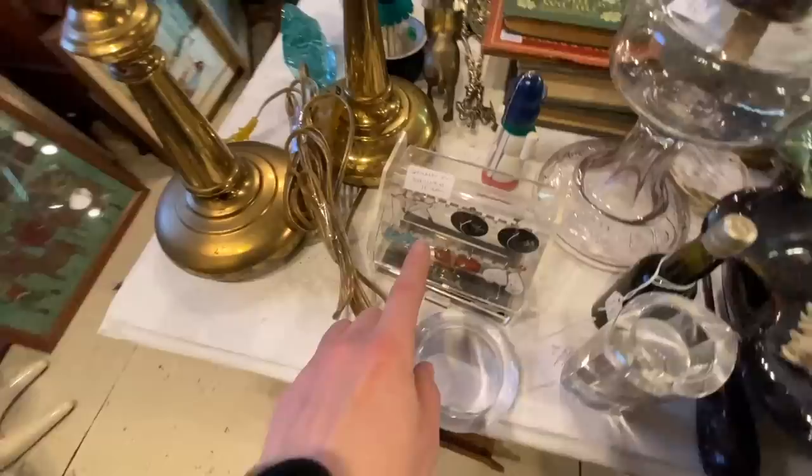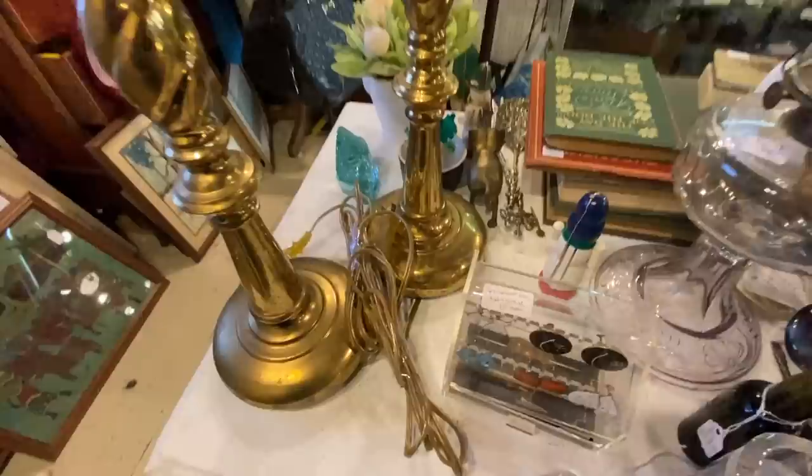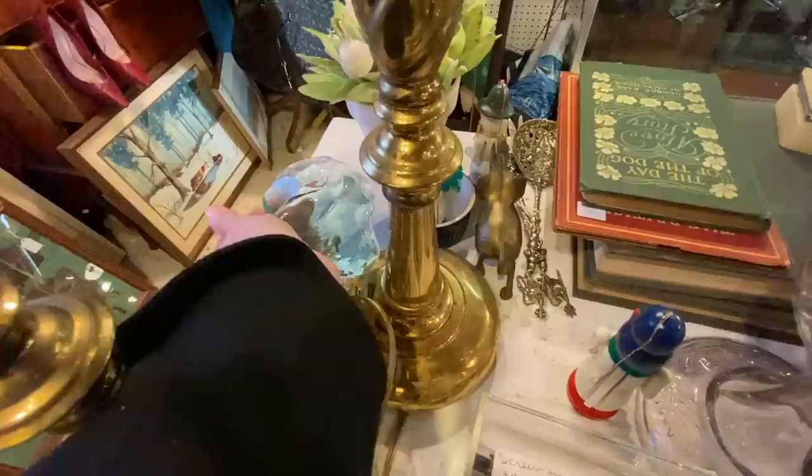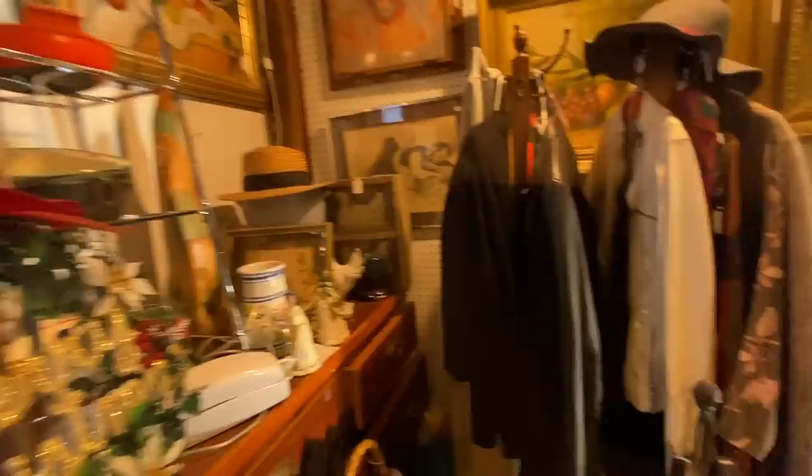Screw-ons, $10 each. Very mid-century enamel. Very, very cool. I like the birds. Okay. Oh, what's this? Like an iceberg bookend or paperweight. Very cool. All right. I've always loved these. These are great. Probably had those in my life. Lots of purses, lots of coach around.